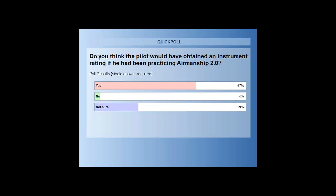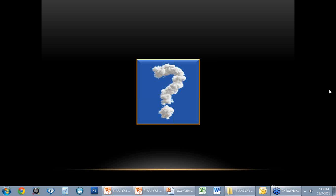isn't the end point, because if you just get that instrument rating, you're not really ready to go out there and fly in this kind of weather, for sure. So you have to keep increasing your qualifications with the instrument rating. So if he was practicing Airmanship 2.0, I believe he would have had that instrument rating and at least survived the encounter.